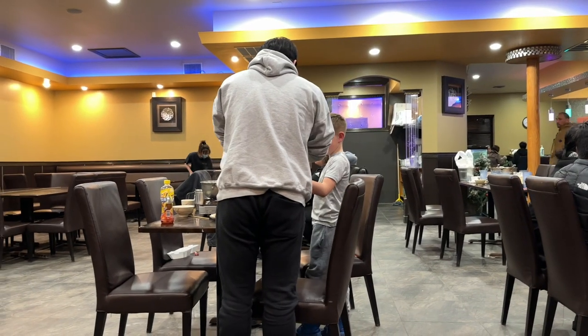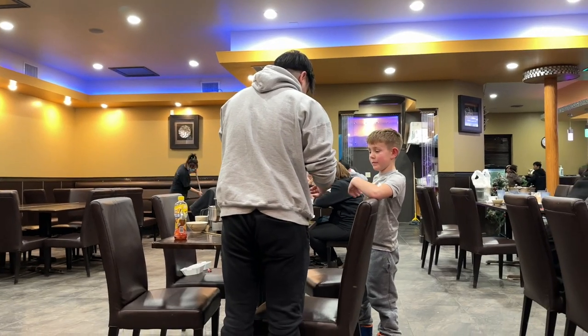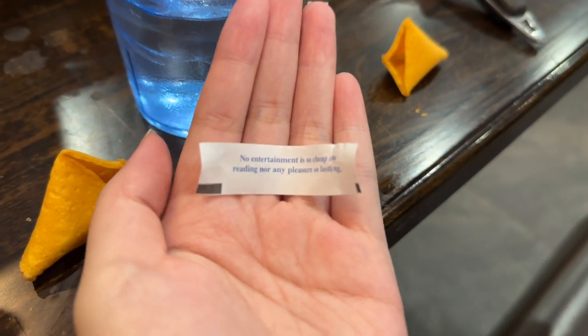A man sitting next to us asked if Jeff could help his son make a hot pot bowl because he's never had hot pot before. Jeff is definitely father material. All right, this is my fortune. I actually do love reading, so very accurate for me.